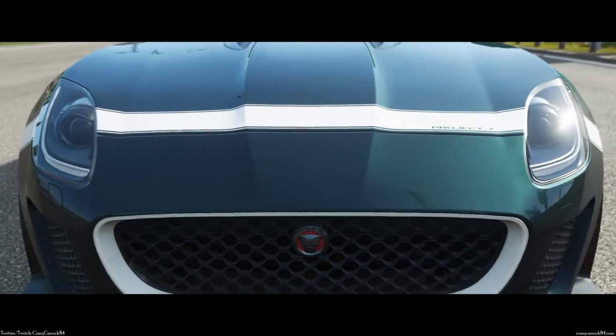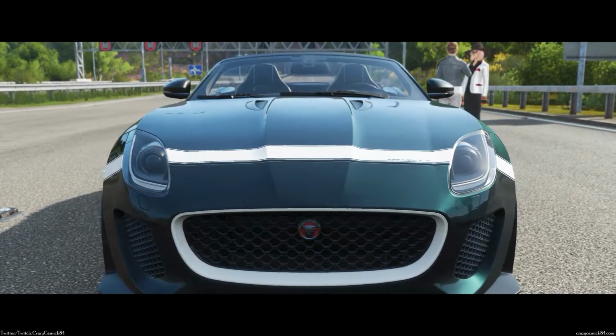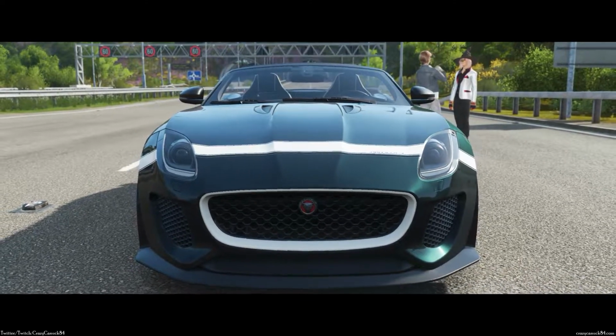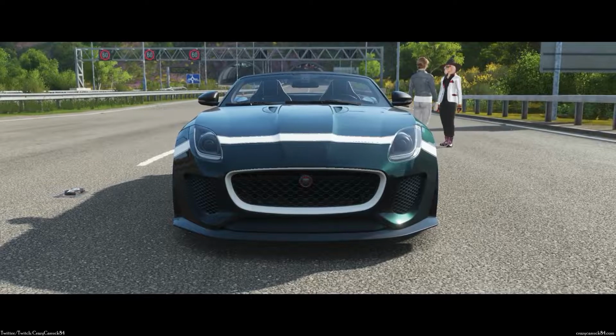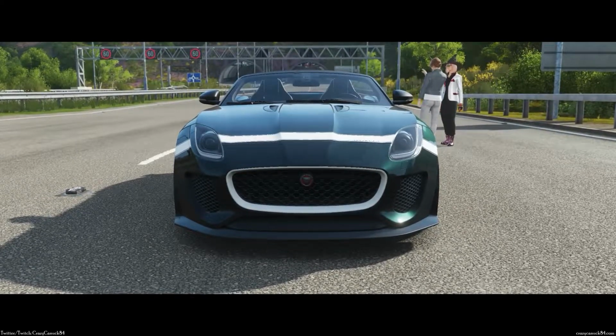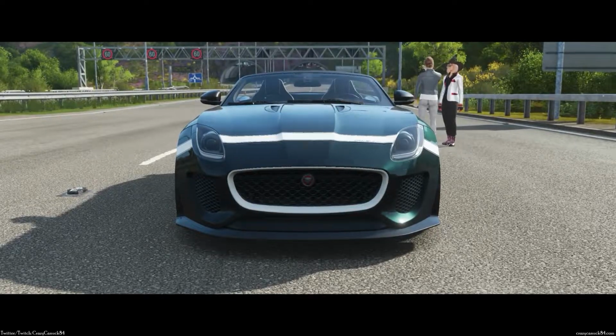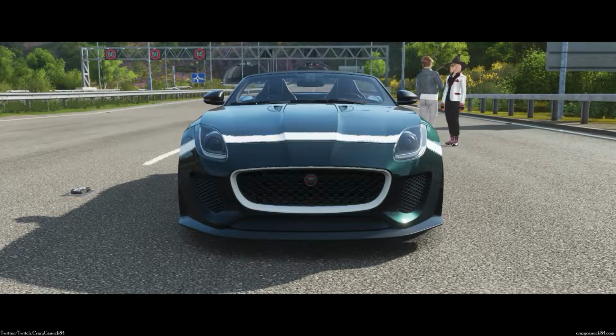The E-Type was the successor to the Le Mans winning D-Type. But what would that look like if Jaguar designed it today? In 2013, Jaguar answered that question with the F-Type Project 7, a spiritual successor to the E-Type, and designed from the ground up to be the purest, most enjoyable Jaguar yet.